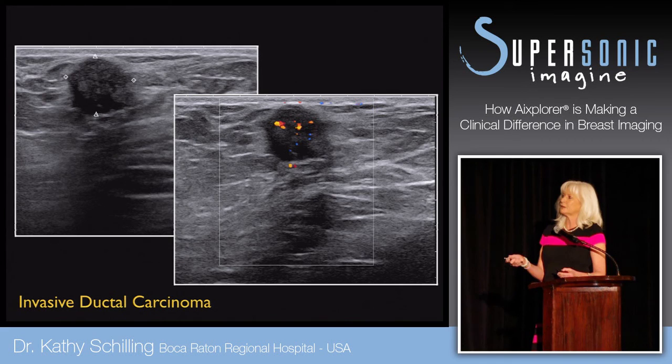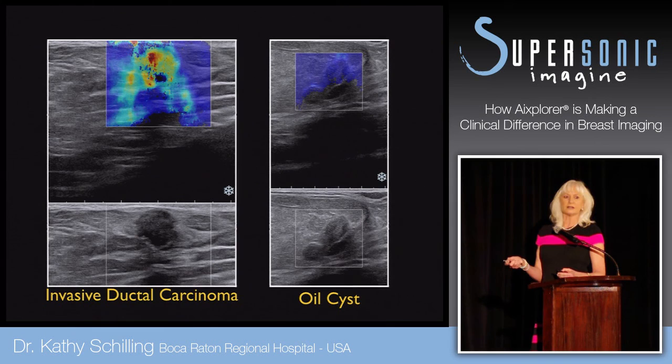We use shear wave elastography, and we can see how we can differentiate the benign from the malignant lesion very easily. You can see the marked tissue stiffness around this invasive ductal carcinoma with the consistently homogeneous blue soft tissue in the region of the oil cyst. So in one breast, you can differentiate something that needs to be biopsied from something that you can follow.